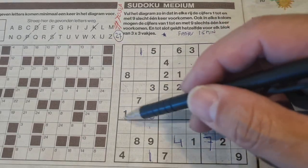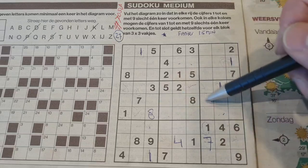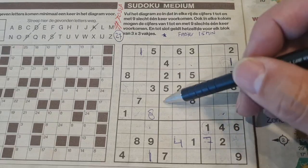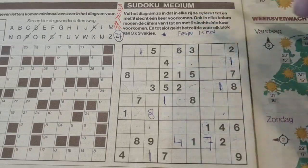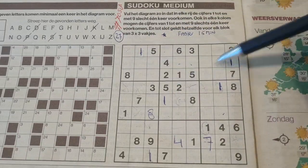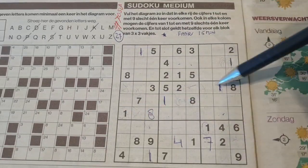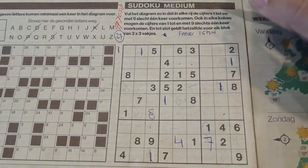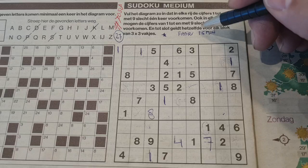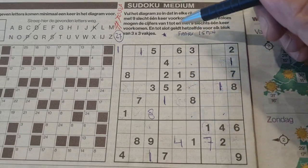One in this row, one in that row. So the row between, the middle row, the only two places left for one should be here or there. We see one in the middle column, no one there, one should be there. Now I can count, and all the ones are used. I can see digit number one. 4.